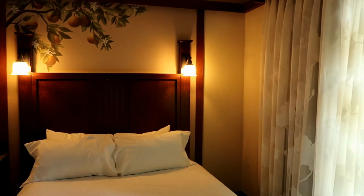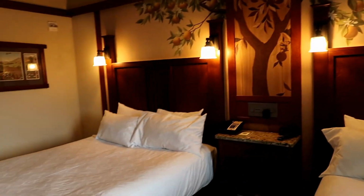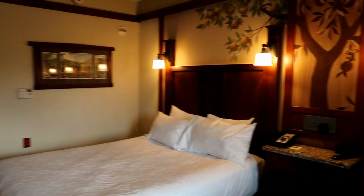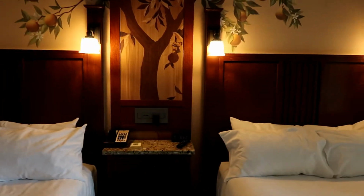So that's it really on the room itself. It's cute. It's a pretty average size. I mean, for a Disney hotel, standard room.